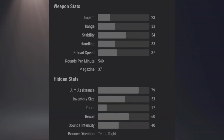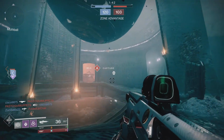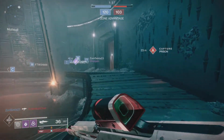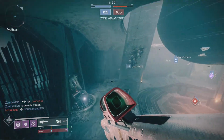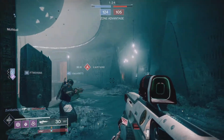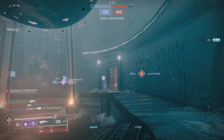And the base stats on the weapon are okay, right? They're good. It's an impact of 23, a range of 33, a stability of 54, handling of 33 with a reload speed of 37, a 79 aim assistance with an inventory magazine size of 37, a zoom factor of 17, a recoil of 60, and a bounce intensity of 40. Now, I did slap a counterbalance stock on mine, which almost makes it vertical. It's a little bit of bounce there to the right still, but for the most part, it's pretty vertical.